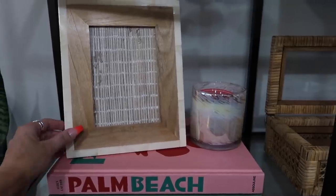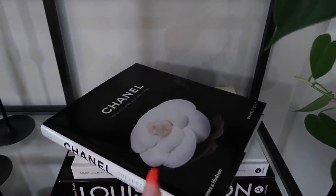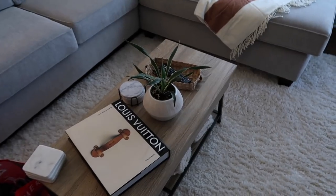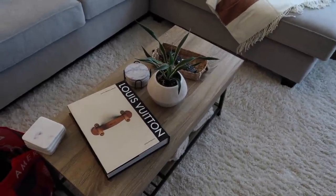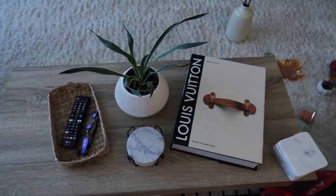I think I'm gonna switch this frame out for a smaller one. I think I might put this out on my coffee table. I feel like it's more fall colors. I think I'm just gonna leave this one for now, but I'm considering ordering the orange one. I just think it would look really cool in here with the little bits of fall decorations. I'm not really sure what to do here because it's not very fall.